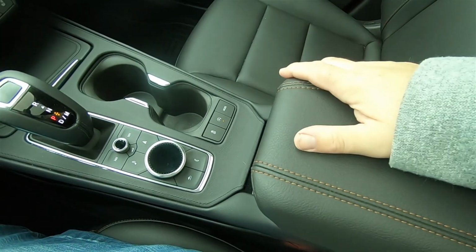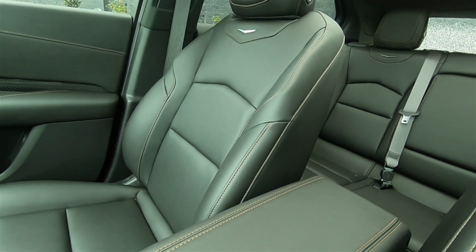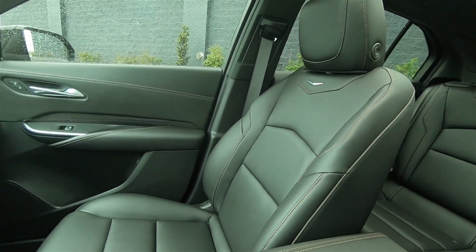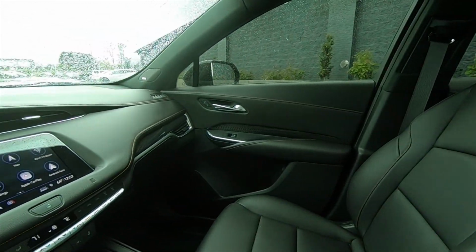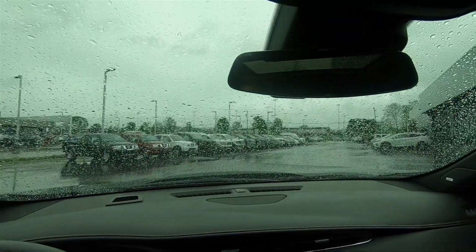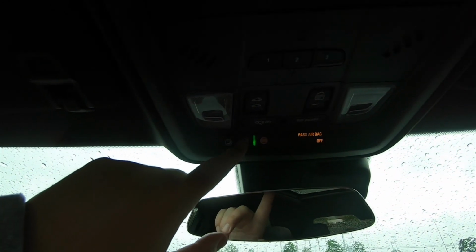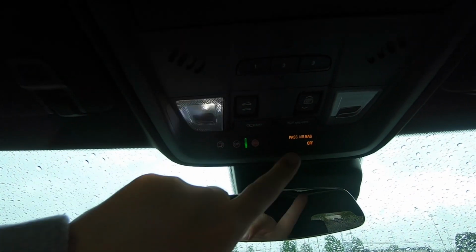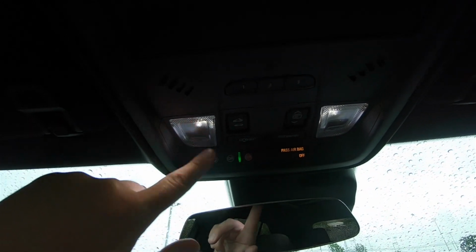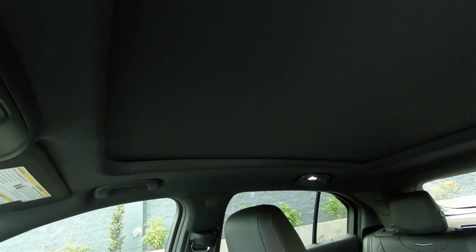Nice large covered storage bin with the cinnamon accent stitching. Overall, I really like the interior of the XT4. I think it's a really, really nice, well-built interior, very comfortable. Overhead, we have an automatic dimming rearview mirror, which is frameless in design, looks really, really good. OnStar controls and your passenger airbags off indicator, LED overhead map lights, and your panoramic sunroof controls.